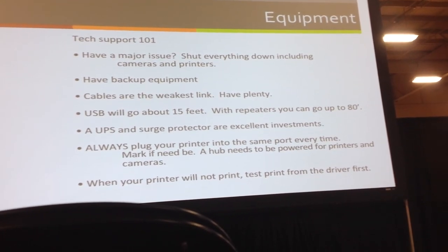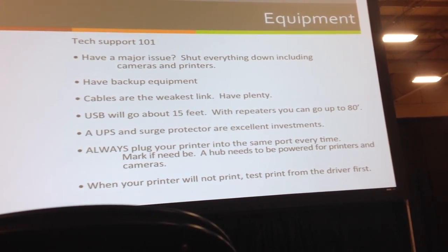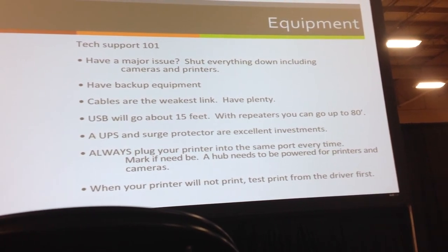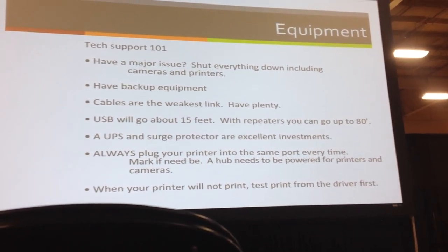Cables are your weakest link. Have plenty. Those little $10 to $15 USB cables, if they go out, will shut down your event. Most stores, your computer store, camera store, are going to have those USB cables. Make sure you buy extra cables.